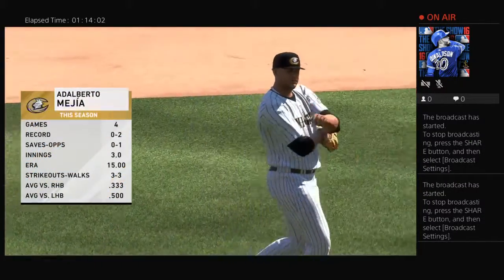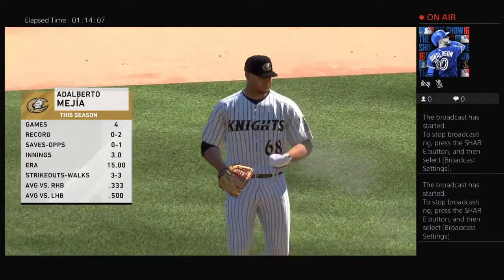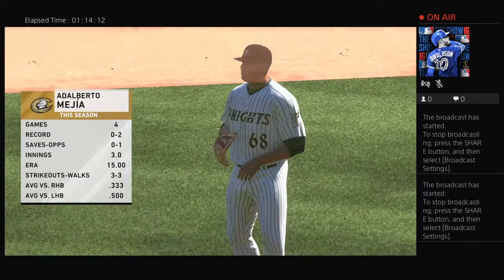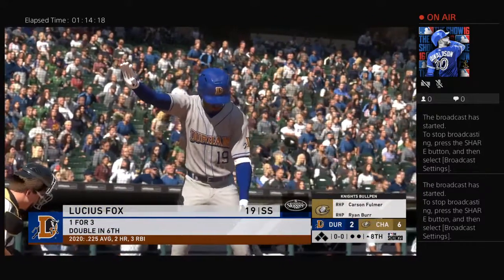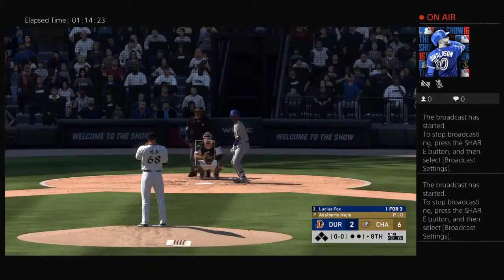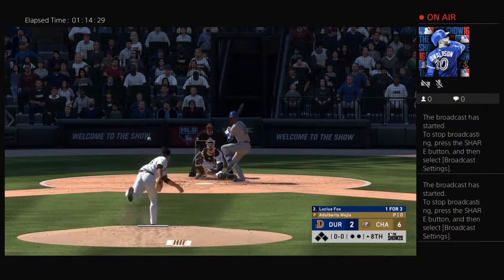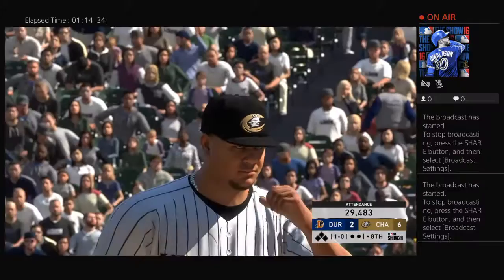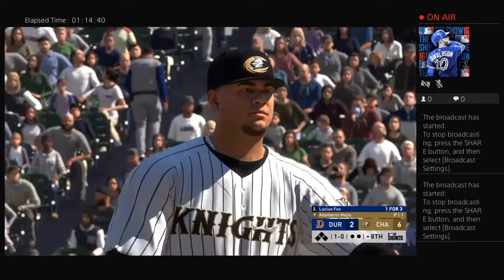Adalberto Mejia is into the ballgame now as he'll make his fifth appearance of the season here. Number 68, Adalberto Mejia. Lucius Fox will be the first one to greet him as he'll have to turn around and bat from the right side of the plate here. And the pitch. 1-0. Mejia playing here in his age 26 season. He throws a four-seam fastball, a slider, a changeup, and a two-seam fastball.